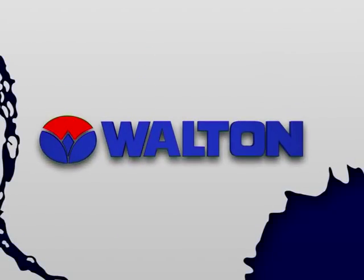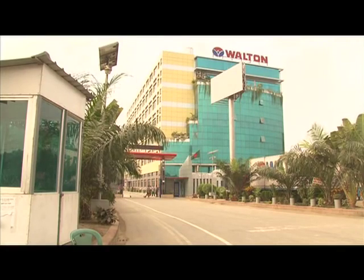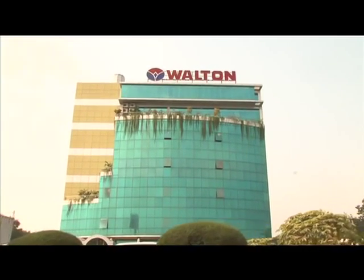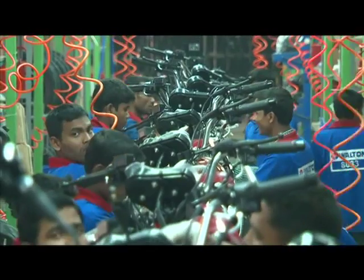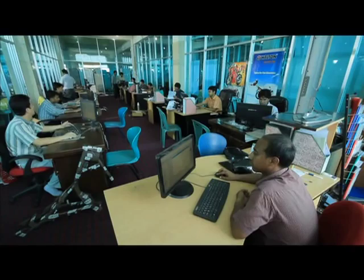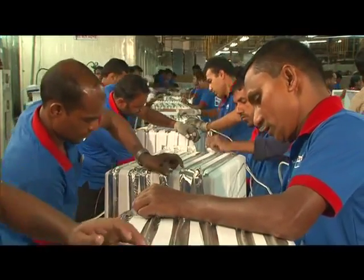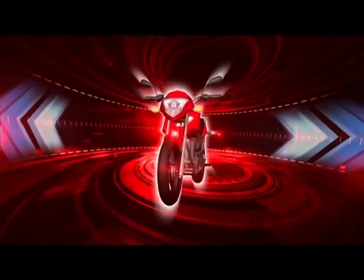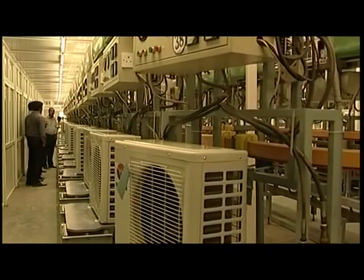Walton High-Tech Industries Limited. Walton has set up its own factory on a vast area of land at Chowdhury in Ghazipur, which comprises 2 million square feet of workplace. Production at this factory started from 2008. Now more than 17,000 engineers, technicians, officials and workers are working here. It is the only factory in Bangladesh where motorcycles, refrigerators and air conditioners are manufactured.